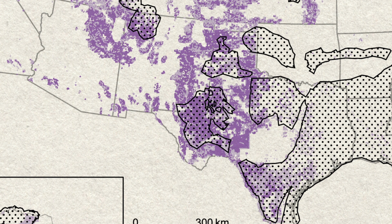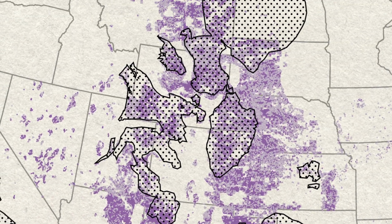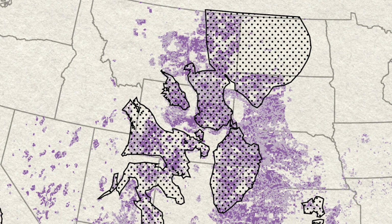The second, and for similar reasons, is the Upper Rocky Mountains. There's a large amount of renewable energy resources as well as a huge carbon storage potential.